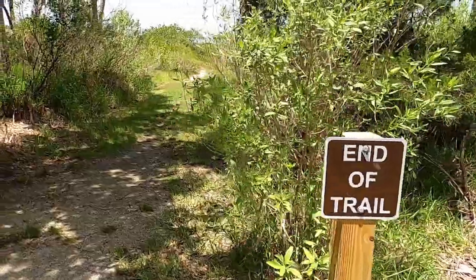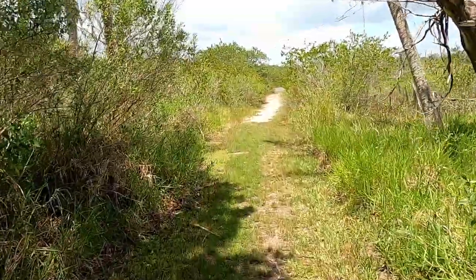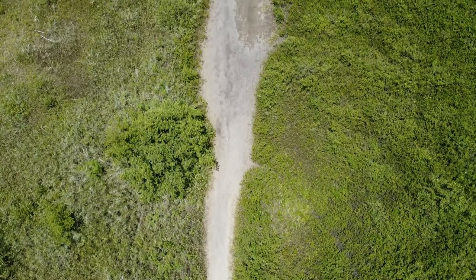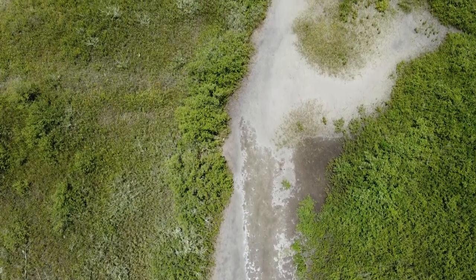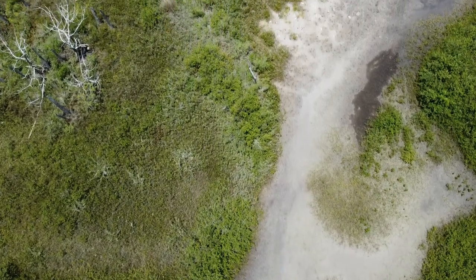We're gonna check out this end of trail. Let's see what we got. Won't lie, I reconned with the drone. You'll see that now. It doesn't look like a lot out here. Maybe that's why the trail ends. There's some water up ahead.